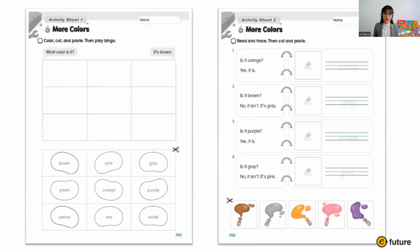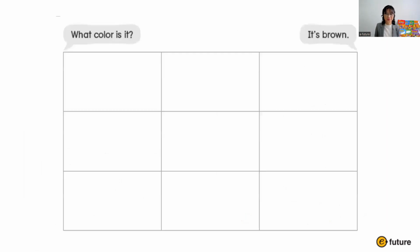And we have more activities, right? In the worksheets, we provide these worksheets. You can download and use them in your class. Okay. Let's look at this activity here. More colors. Color, cut, and paste. Then play bingo. Okay, so we are going to play this game together, right?